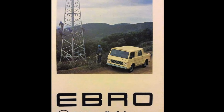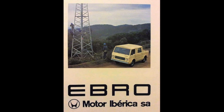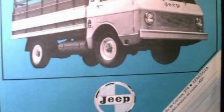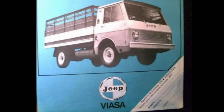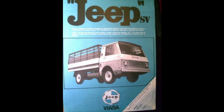By the late 1970s, Motor-Iberica, parent company to Ebro Trucks, took over Viasa, who also absorbed many other small Spanish vehicle brands and divisions, such as Alfa Romeo's van branch, AISA Trucks, Seata, and Perkins' Spanish engine branch. Motor-Iberica was known for building British Ford-based trucks and badging them under their Ebro nameplate. I know all this may be very confusing. Lots of odd partnerships going on here.